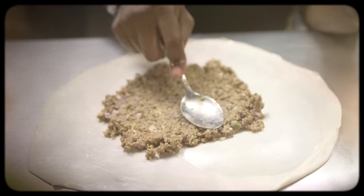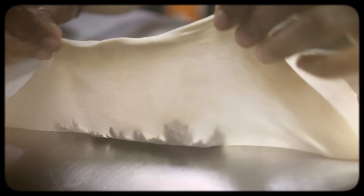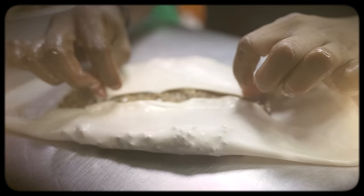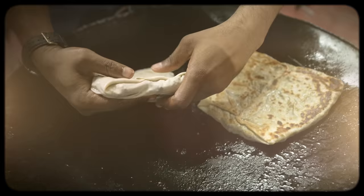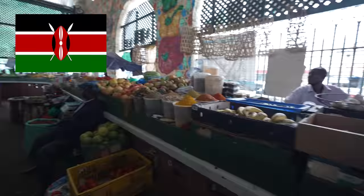So the one thing we haven't tried here in Mombasa is the Swahili pizza. That's basically just minced meat with some eggs, mixed in some dough, and they put it on the tawa. It looks phenomenal. Looks like a pizza.